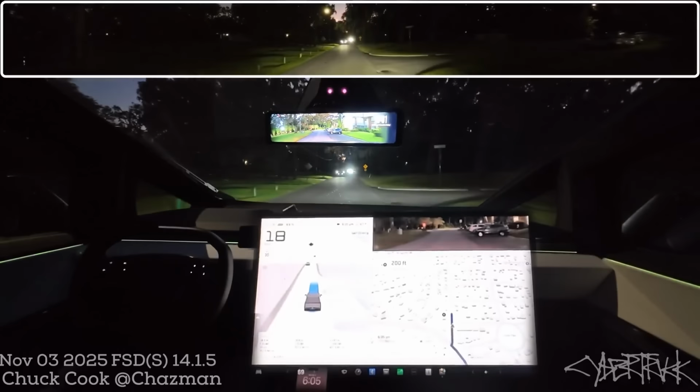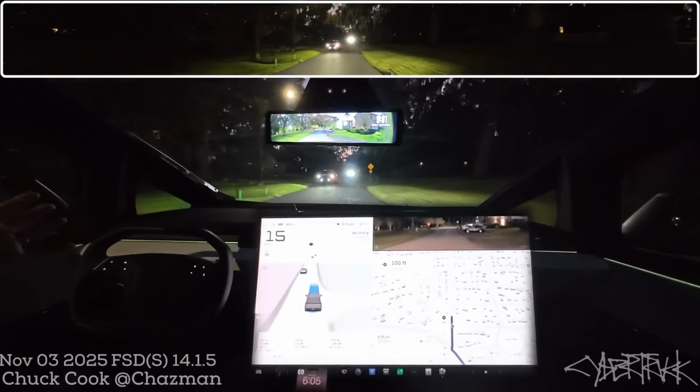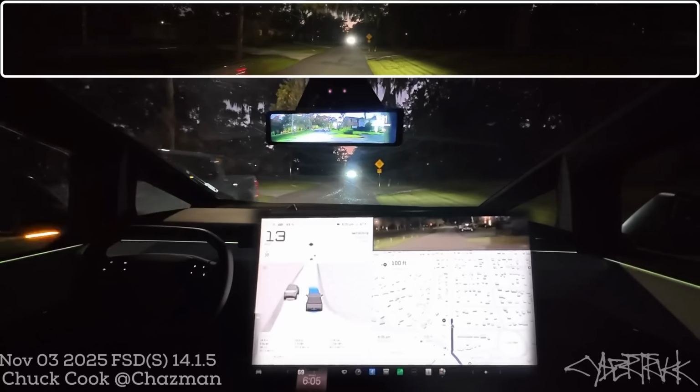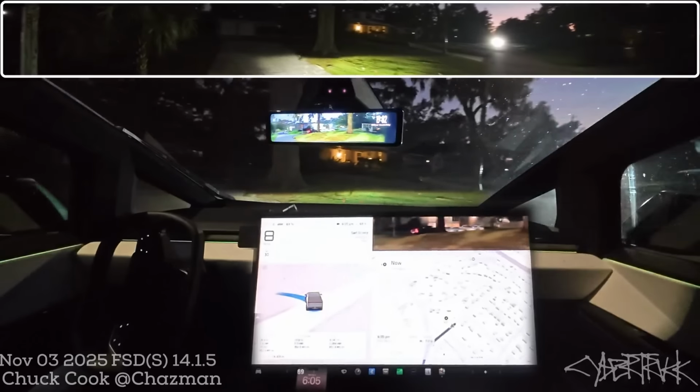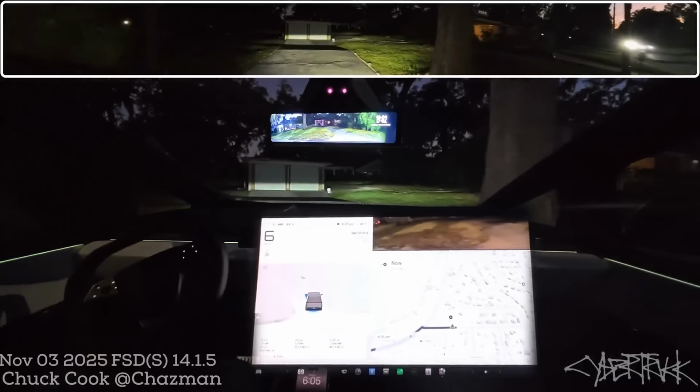Very, very good. So we got some neighbors here and I'm pulling into this driveway in the dark and I can barely see it, and you got headlights coming on and it just nailed it. As if you lived here and you'd never been here in your life.